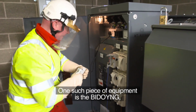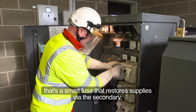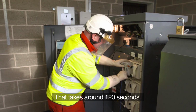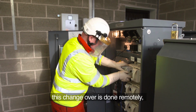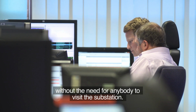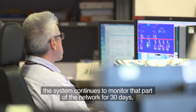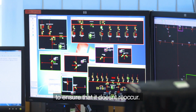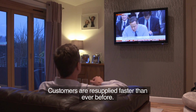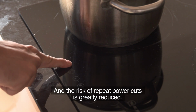One such piece of equipment is the Bedoing. It's a smart fuse that restores supplies via the secondary when the primary fuse blows. That takes around 120 seconds. Where it is fitted to the substation, this changeover is done remotely, without the need for anybody to visit the substation. Once the fault is detected, the system continues to monitor that part of the network for 30 days to ensure that it doesn't reoccur. The result? Customers are resupplied faster than ever before, and the risk of repeat power cuts is greatly reduced.